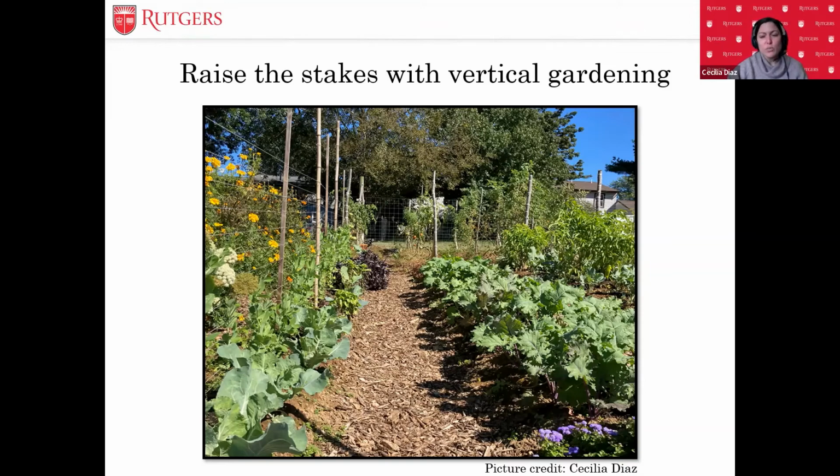So if you have cucumbers or tomatoes or other vines within your vegetable garden, you can use vertical garden techniques to have them grow vertically, so they take less space. And also, in having them grow vertically, they don't crawl through the ground, which gives you less probability of having them exposed to insects or other plant pathogens that you might have.